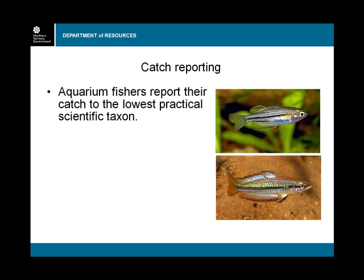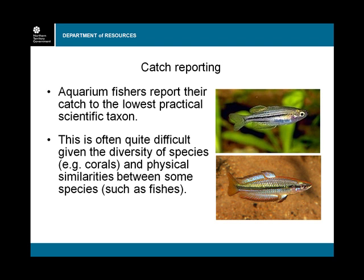Aquarium fishers are required to report their catch to the lowest practical scientific taxon, and this is often quite difficult given the diversity of species such as corals and the physical similarities between some species such as the fishes in the example on the right here.